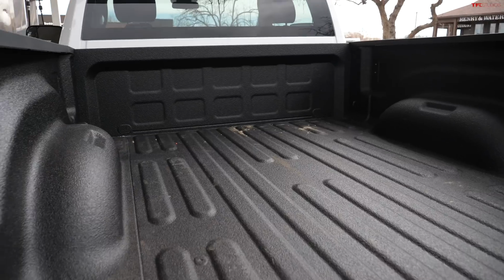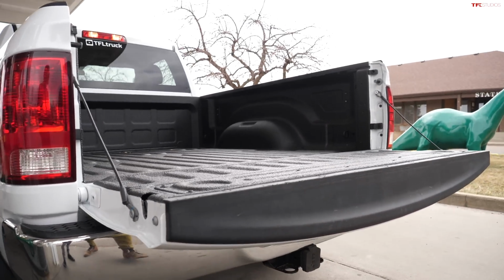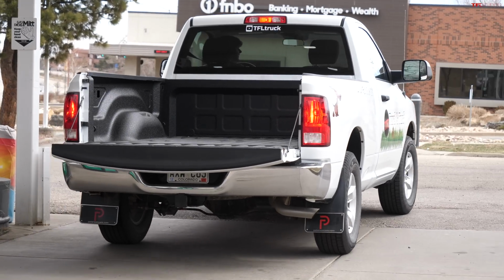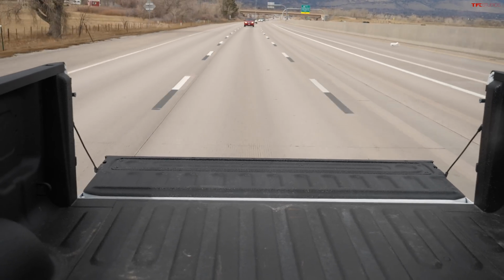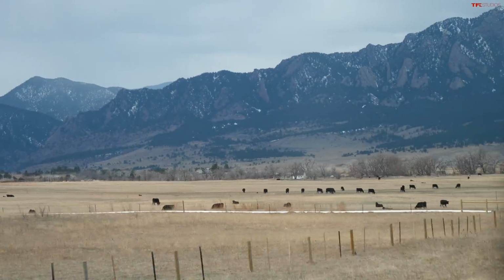Let's find out if that saves us money. Pretty easy to do. Okay, cancel on cruise control because we're pulling up to the halfway point once again.